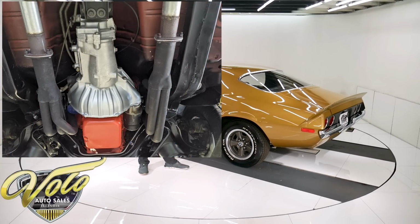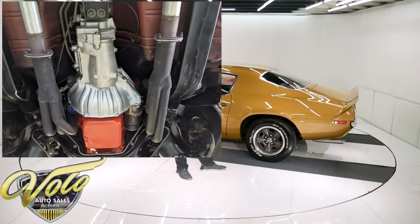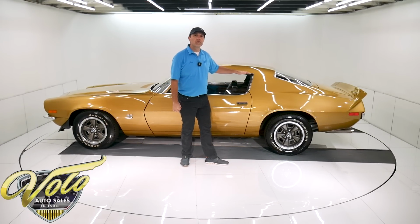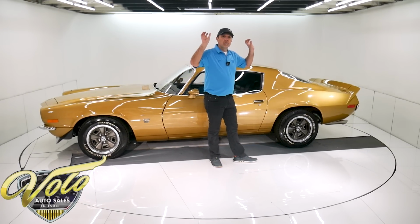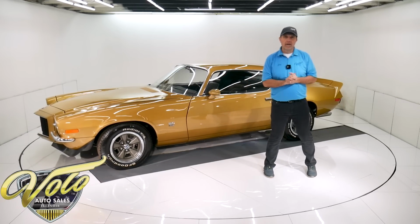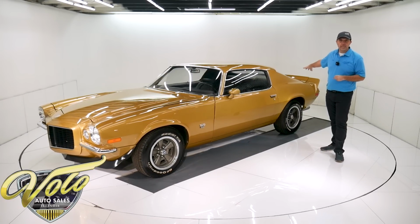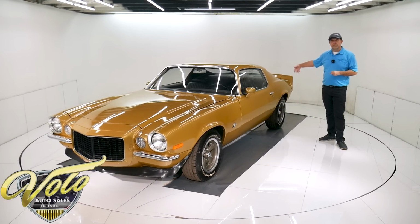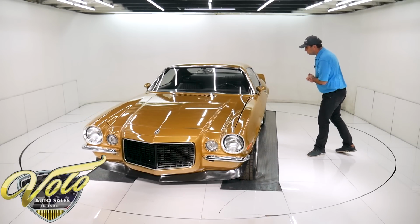I really did my homework on this car, literally spent hours researching it. One of the ways to tell if it's legitimate, the SS396s came with a rear sway bar. SS350 didn't have to have one. The upper mounts would be welded to the car. If someone was adding a sway bar, they'd bolt them on. These upper mounts for the sway bar are welded to the car. They look like they've been there forever. So it does have the suspension with the sway bars all around, which would be correct for an SS396 car.